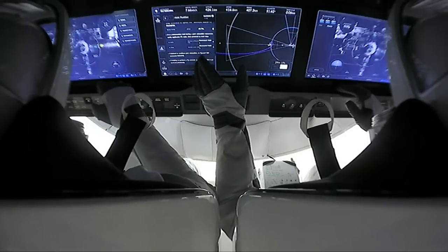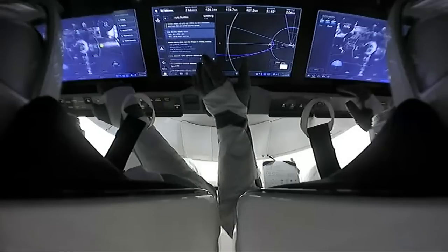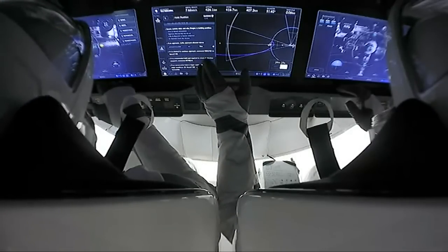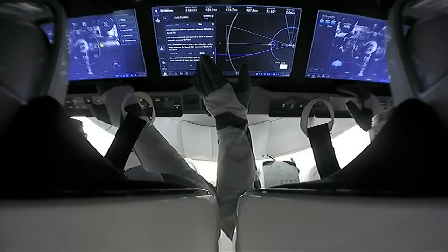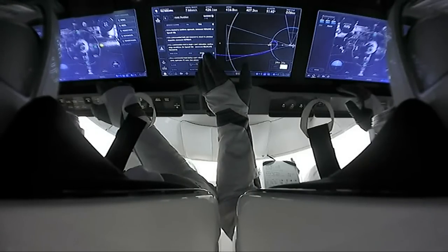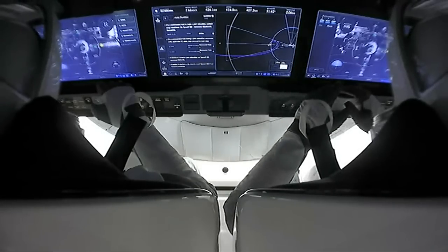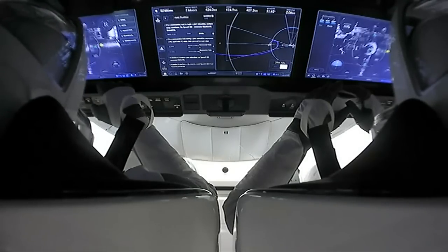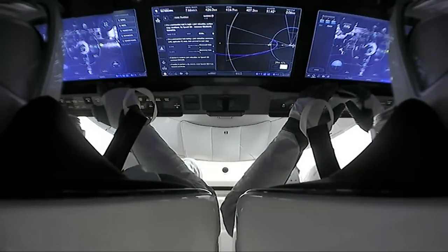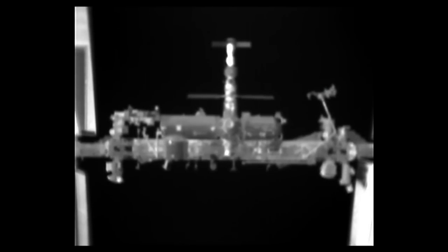And Dragon, standby for ground poll. Copies. Dragon, ground is go, and you have a go to command resume to approach waypoint 2. Commanding resume to approach waypoint 2. That's complete.